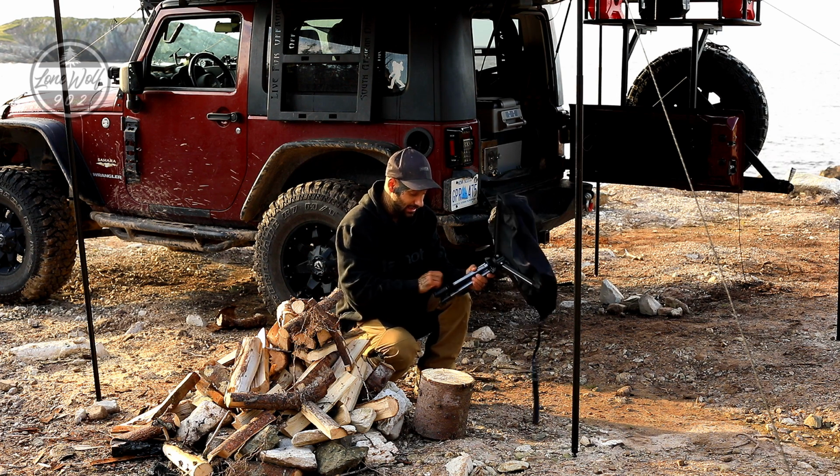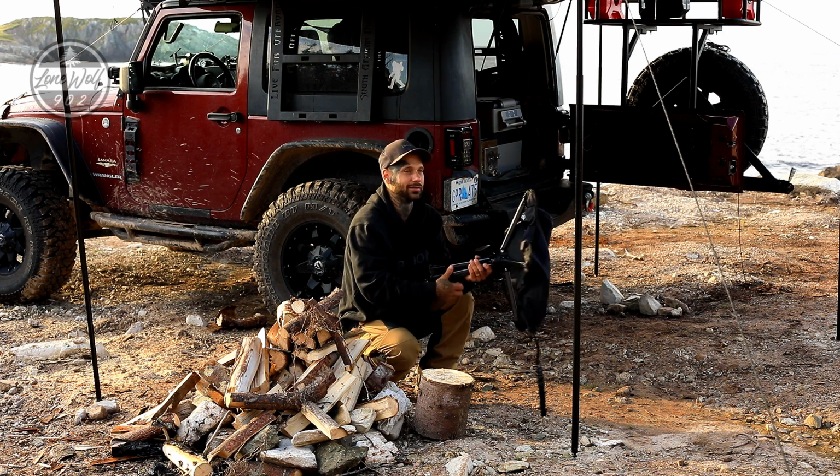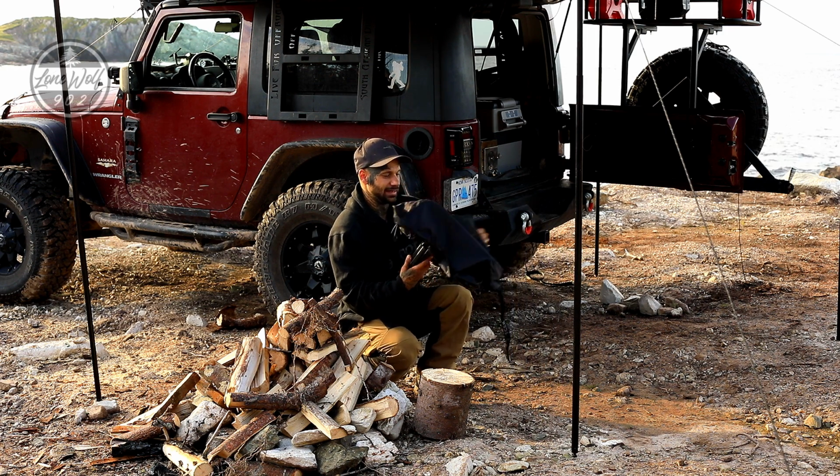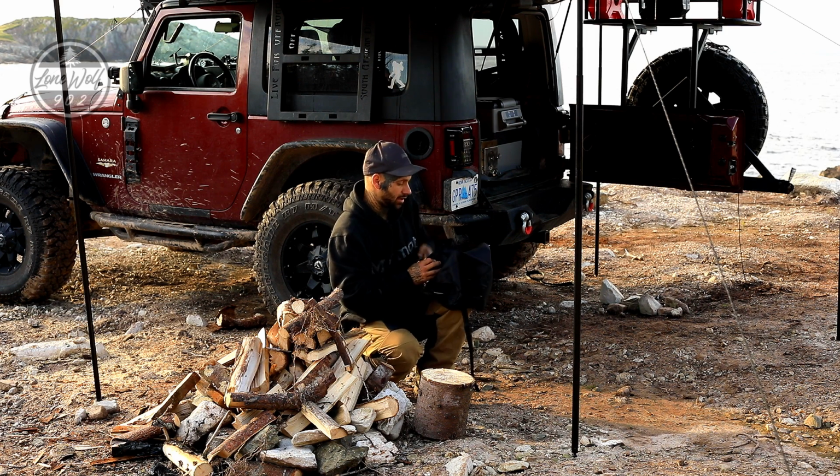So I'm going to get everything else packed away, because this is not the fun part of camping. And yeah, get all this done, get the awning packed away, and get on our way here.